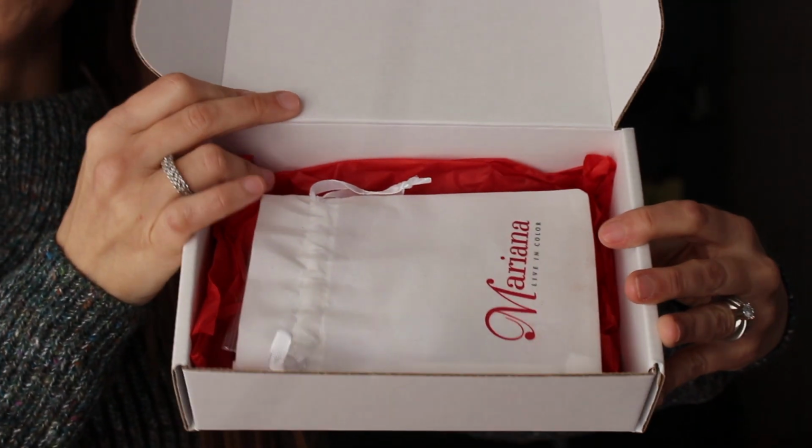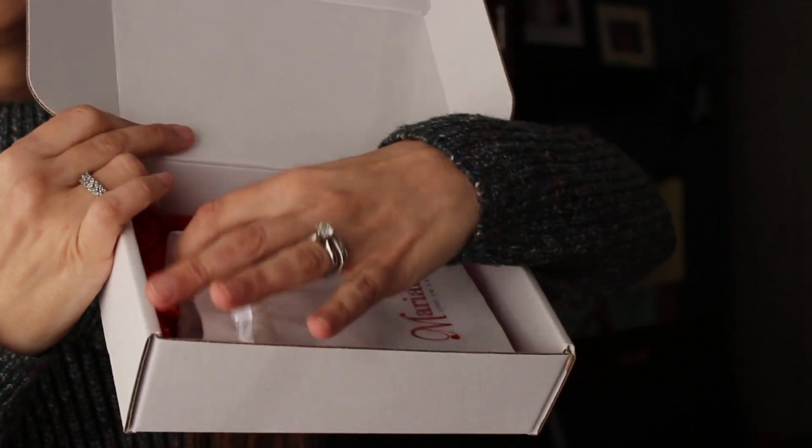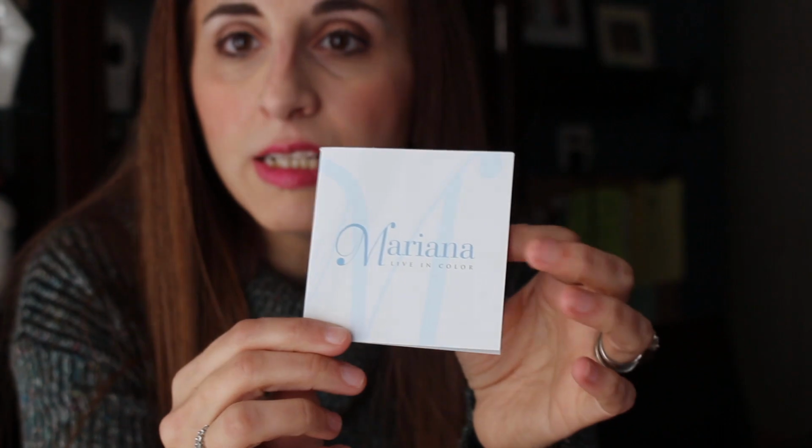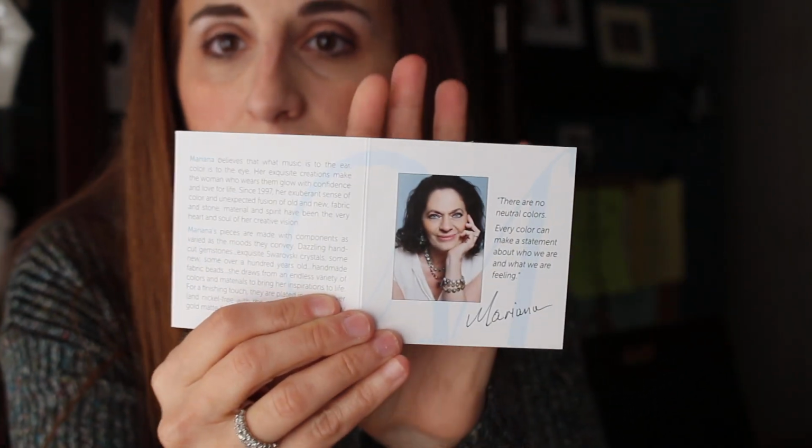So I'm going to open the box, and I want you to see what the box itself looked like inside. So there's a jewelry pouch, and let's take that out. And then there's a jewelry card. I'm going to take a look at the card first. So the card says, Mariana, live in color. If you can see the little card. And then inside, that's a picture of Mariana, the designer.